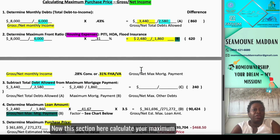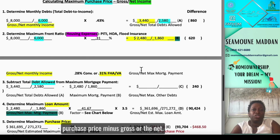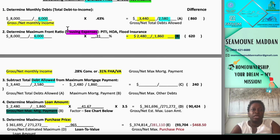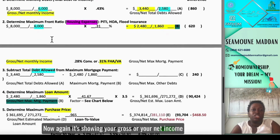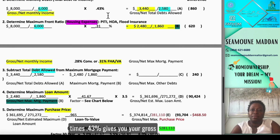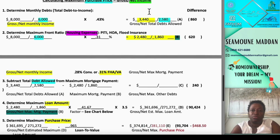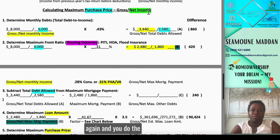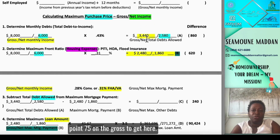Now, this section here, calculate your maximum purchase price minus gross or the net. This is how you determine your monthly debt, to get your debt to income ratio. Now again, it's showing your gross or your net income times 43% gives you your gross. Okay? Again, you do the 0.75 on the gross to get here.